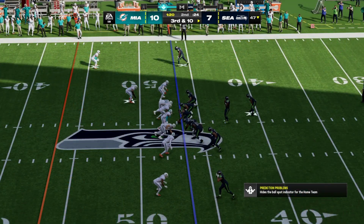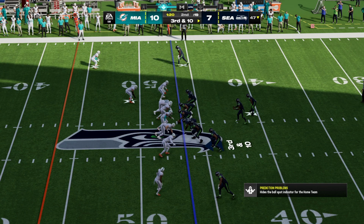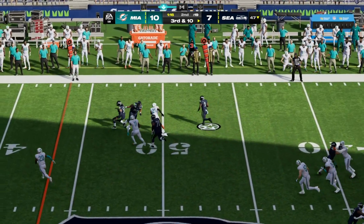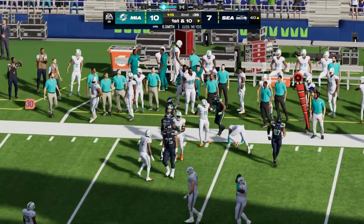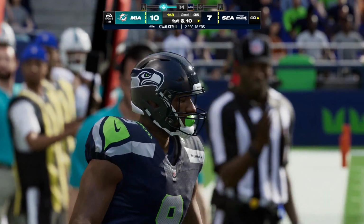Here comes the 7th play now of this drive as this is 3rd and 10. Throwing now is Geno. Setting up the screen here. This is Walker. And he's able to get this to the 40-yard line before he's out of bounds. The Seahawks moving pretty well through the air.